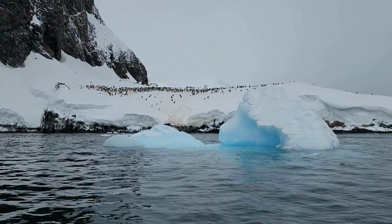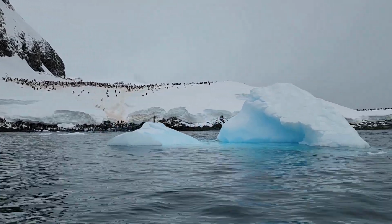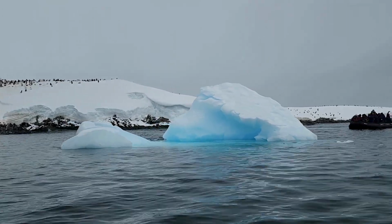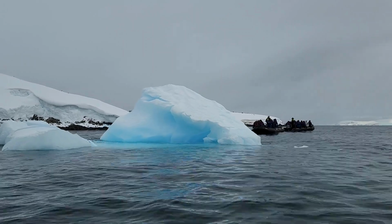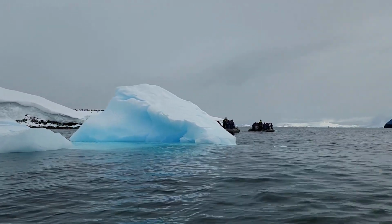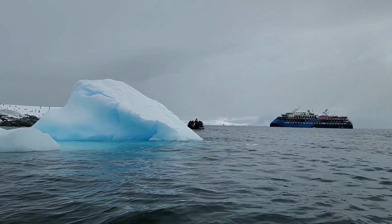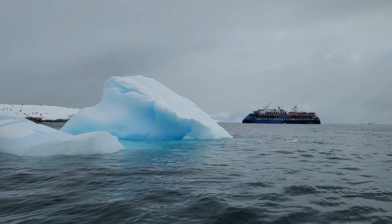All of them will come back here. And the first ones to come will get the best places. Usually it's the male that comes before the female. So the male has to get the best place and then find its mate again. Usually they will try to mate with the same one from the last season if it was successful. But if they don't find each other, they will find another one.